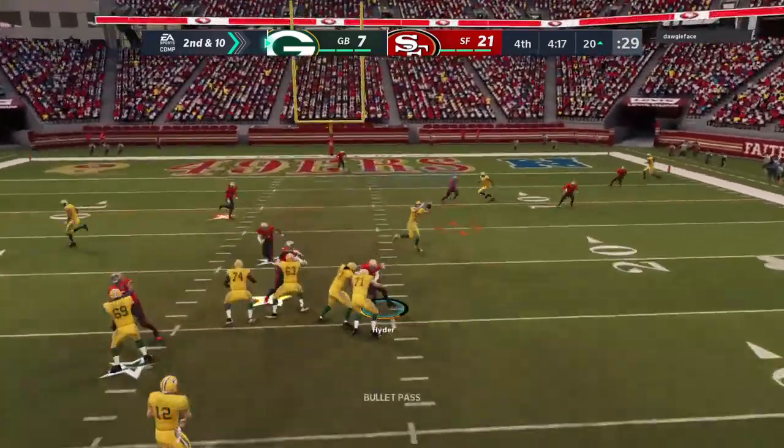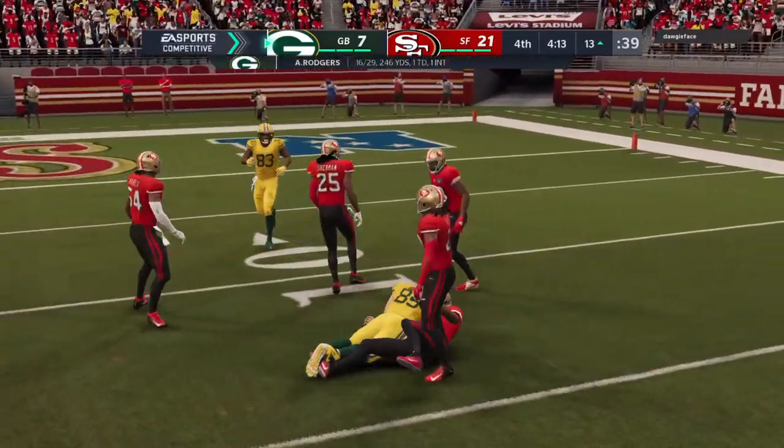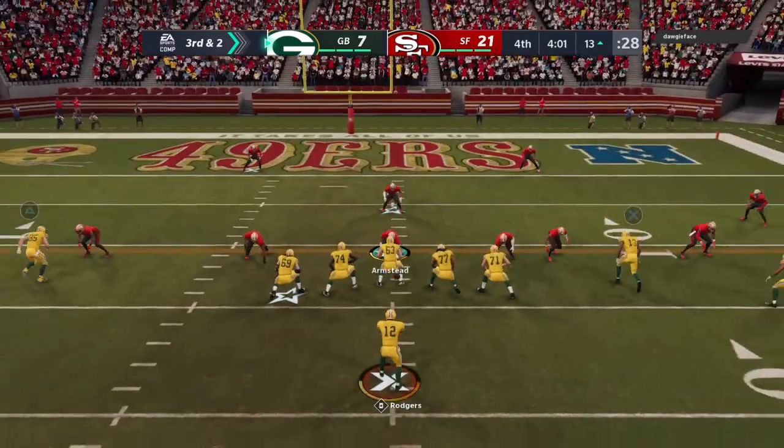Rodgers will try again on 2nd down. And a quick throw here. That's complete. And they'll bring him down at the 13-yard line. That'll leave them with a 3rd and 2 coming up. They got 8 yards there.